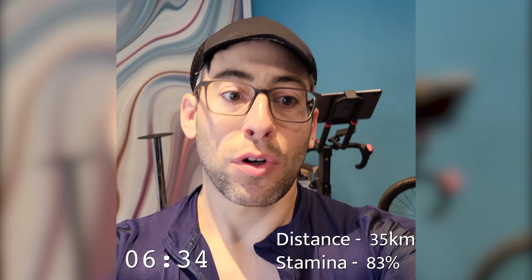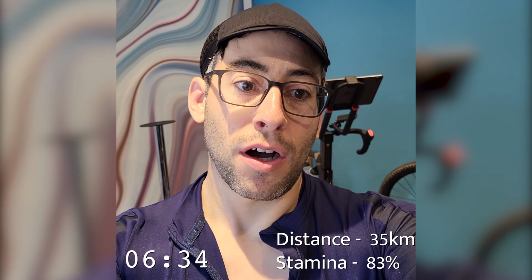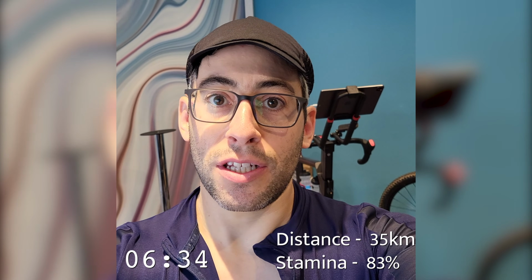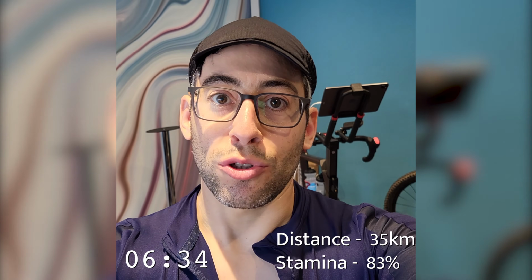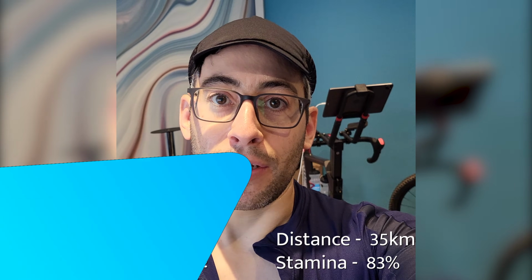Real world riding problem. I'm about an hour and a half in, 35 kilometers on my watch, just under, and just over 35 kilometers on Zwift. I'm drinking a lot to stay hydrated, and I needed a wee. I have a bladder the size of a small pea, so I'm sure there's going to be lots more stops like that. Better crack on and keep on going.